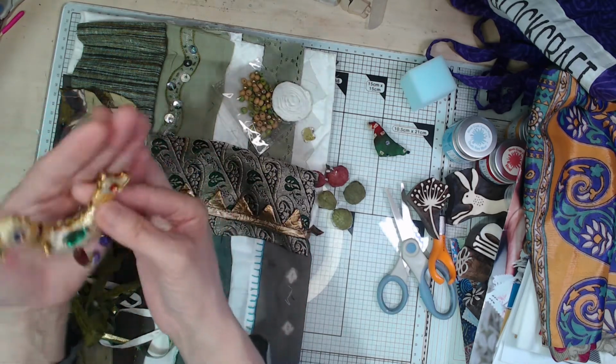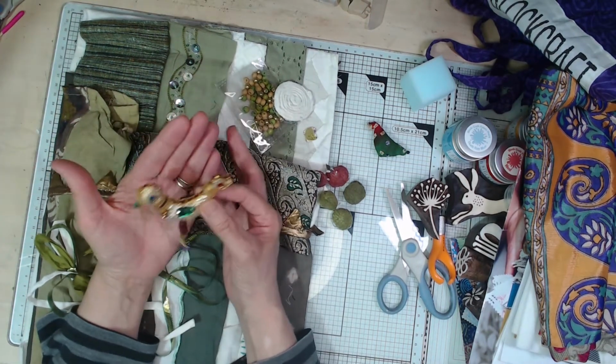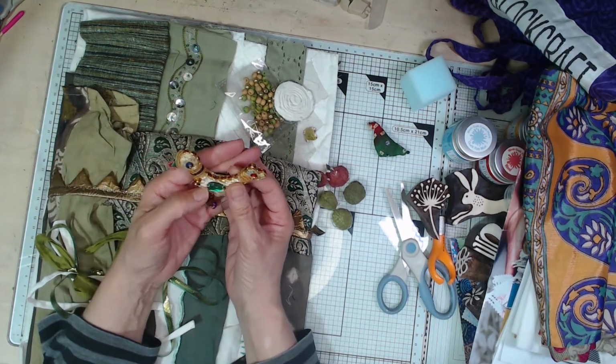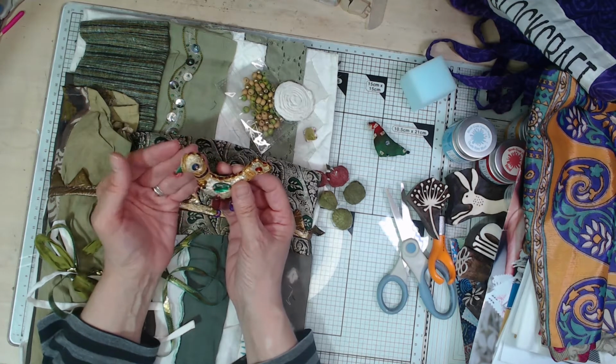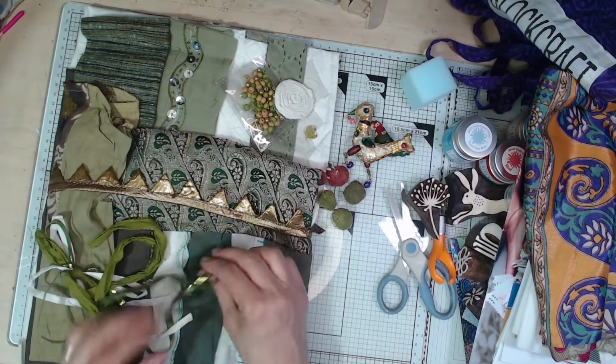Look at that. I'm picturing maybe a mobile or maybe a bag with this dangling off it. I've got bags in my head. I really think I'd like to make bags with it. Isn't that gorgeous? What else?